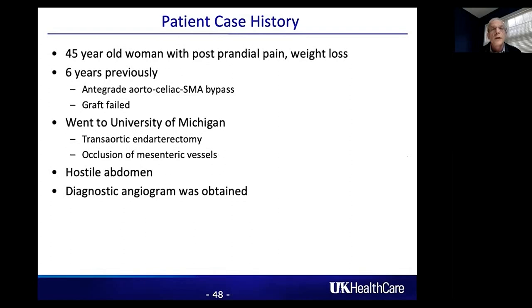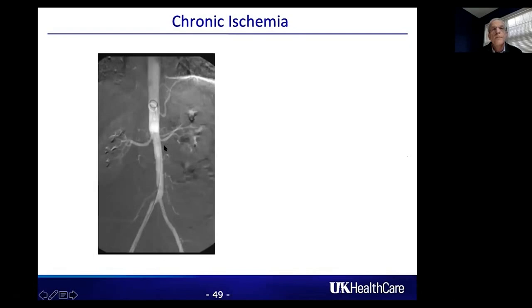So obviously she has a hostile abdomen. There's been a transperitoneal as well as a retroperitoneal incision. And so we got a diagnostic angiogram. This is a flush aortogram. And I think what you can see is that the renal vessels are patent, but you really don't see any of the mesenteric vessels, even though that catheter should be high enough to visualize them.